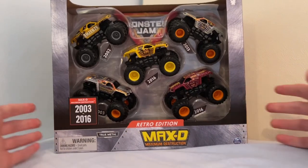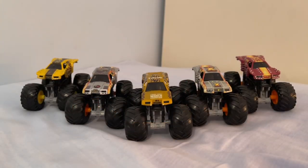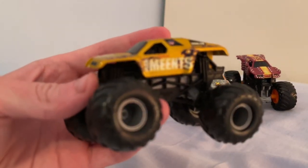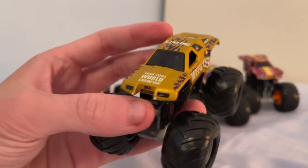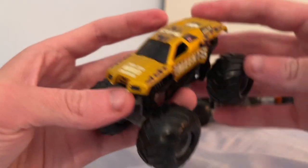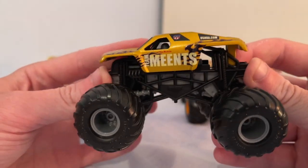Enough about the box, though it is very nice. Let's open it up and take a look at the trucks. Let us start then this fleet with Team Mentz. Now, my knowledge of the history of these trucks is very, very limited. I am a complete noob to Monster Jam, so I won't even pretend to know the history of these things, but I'm just going to comment on what they look like, and I really like the look of this one.